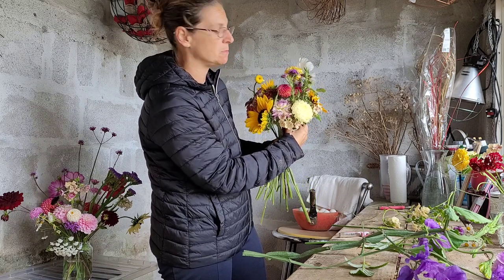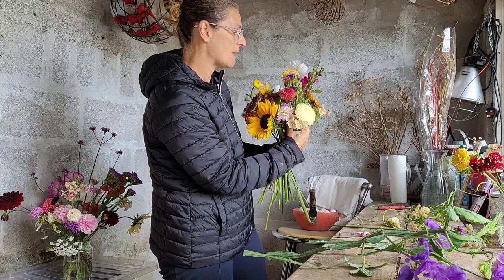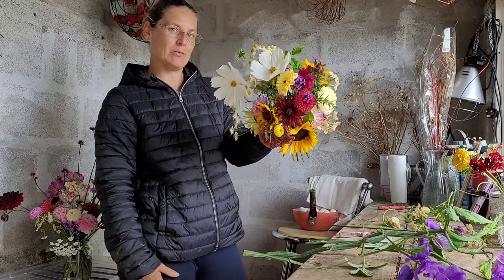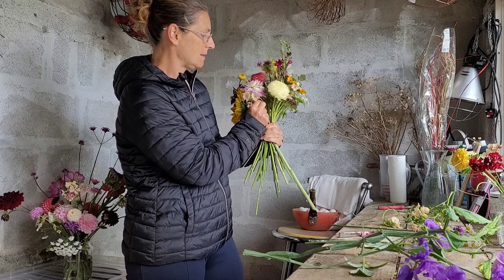It's seasonal blooms. So seasonal means anything you've got blooming at that time in your garden. And this is a real pop of exactly what I've got in the garden at the moment. And you know what, it's making me really happy.